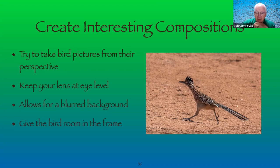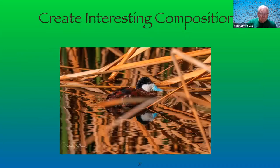If I cropped it along, let's say, a half an inch or something from the bird's beak, that would be an uncomfortable feeling. There's no room for the bird to go. You're afraid he's going to hit the edge of the image. So it probably sounds silly, but you'll understand what I mean when you start working, okay?